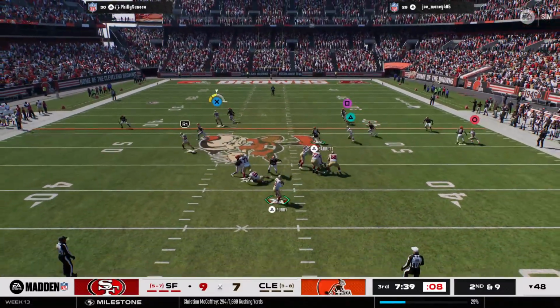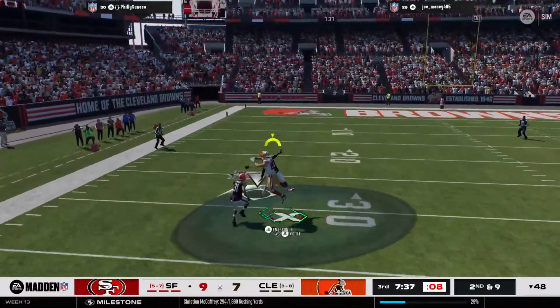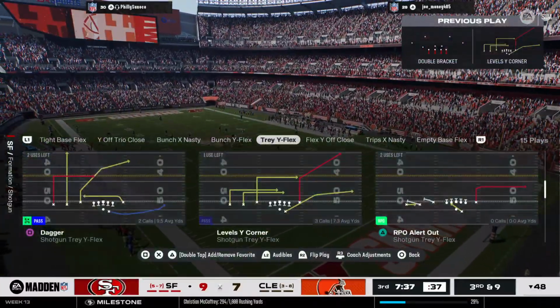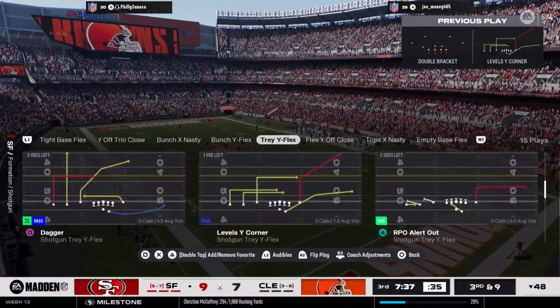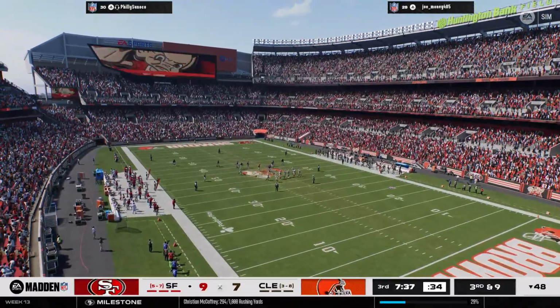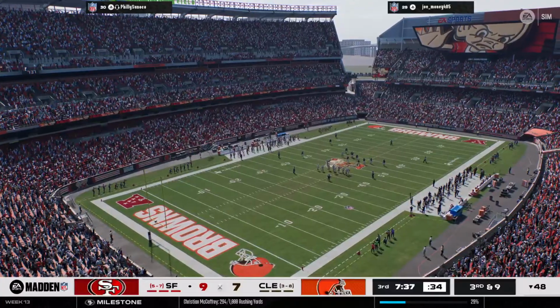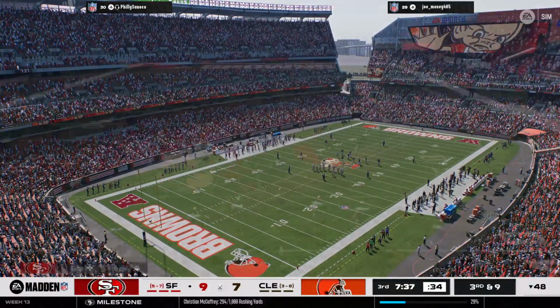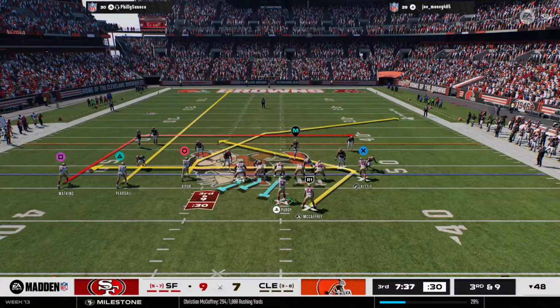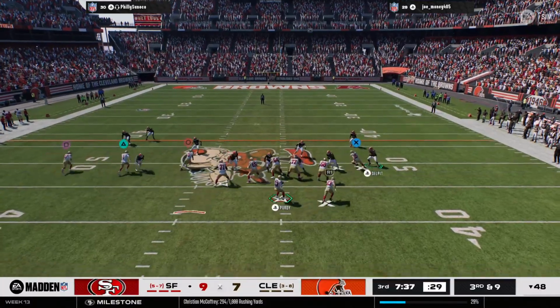Out of the gun, Purdy. And that one too far in front. He couldn't reel it in. It's incomplete. The coverage keyed in on him since that last completion his way. He earned a little more attention on that route, and that made it a lot tougher to get a clean throw his way. After an incomplete pass on second down, that'll leave him trying to convert on 3rd and 9.